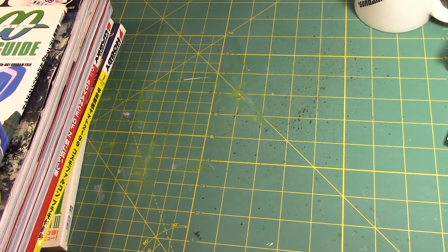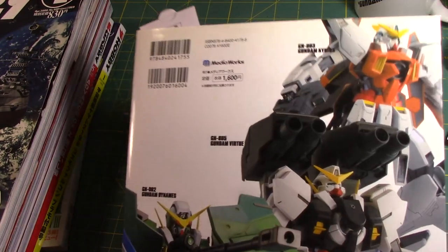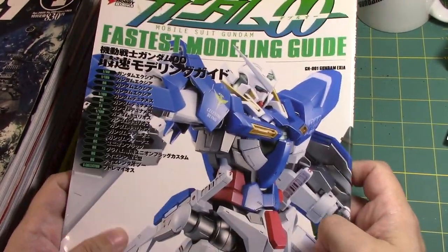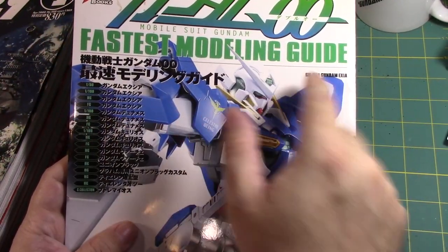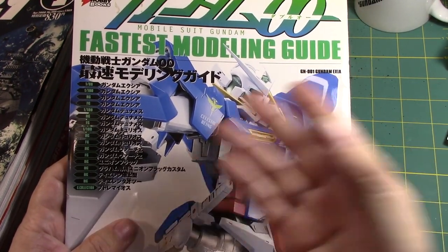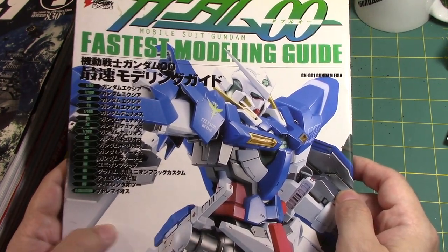Before I jump onto modeling magazines, I had one magazine that I purchased a long time ago, and I wish I had a date on this. I should look it up right now. But this is actually called the Mobile Suit Gundam Fastest Modeling Guide. And this is basically a guide on how to build your Exia, your 00 kits at the time it was coming out. This has to be over 10 years old. I should look it up online.